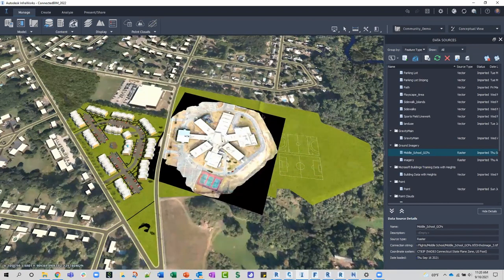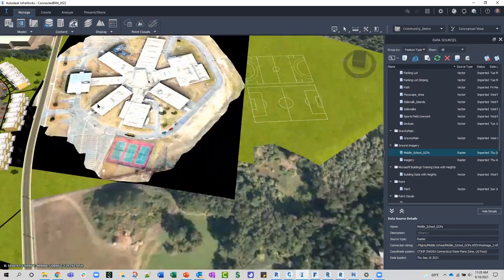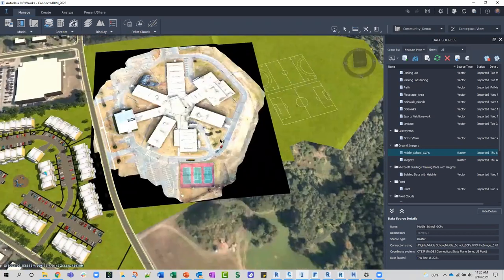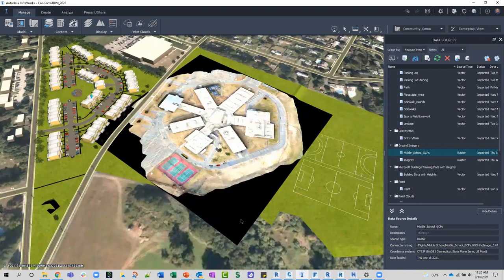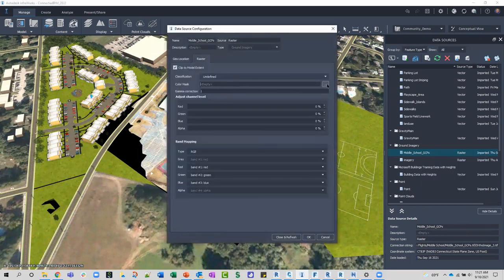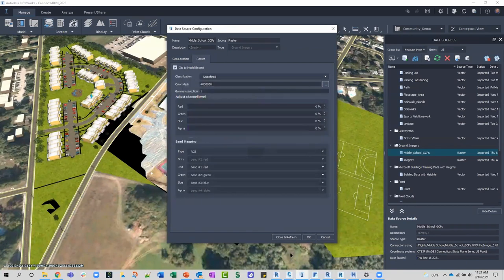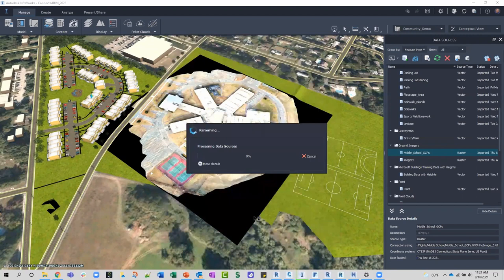But you're saying, what is going on? Why do we see these sort of black holes where the drone didn't capture any data? Well, we can easily take care of that, right? So go back to configure, and under the color mask, just want to make sure black is selected. Click OK, close and refresh. And once this is done, this will basically be transparent.